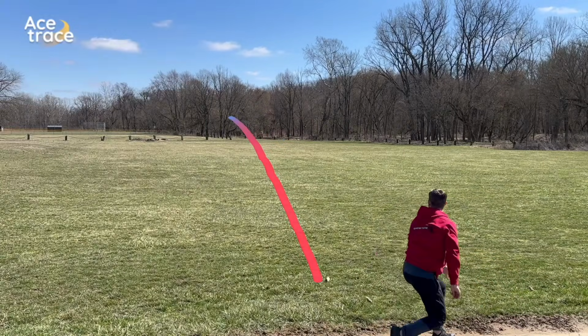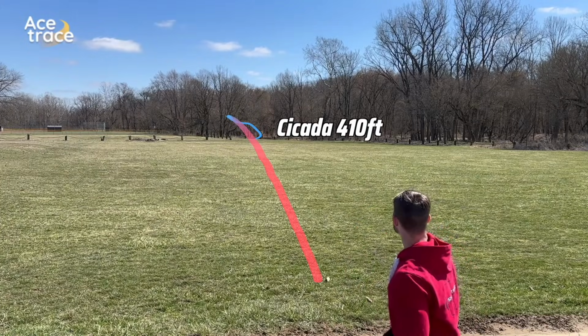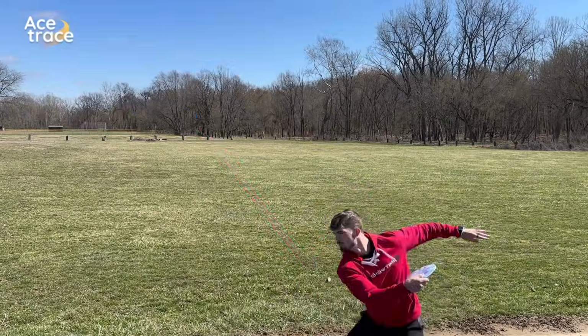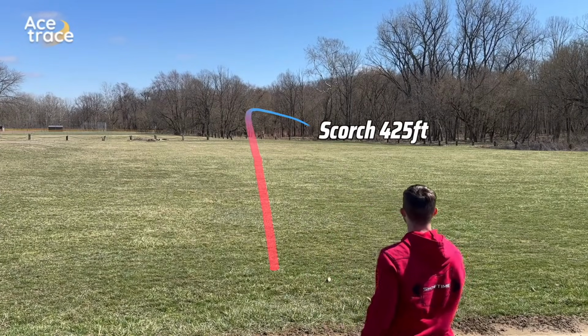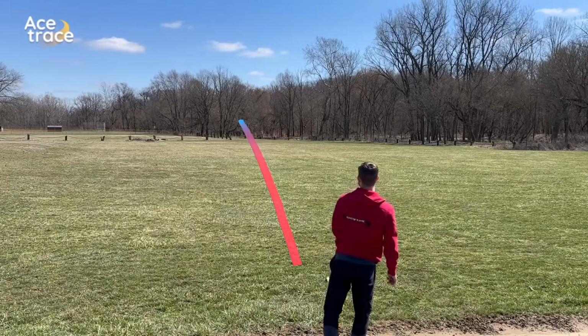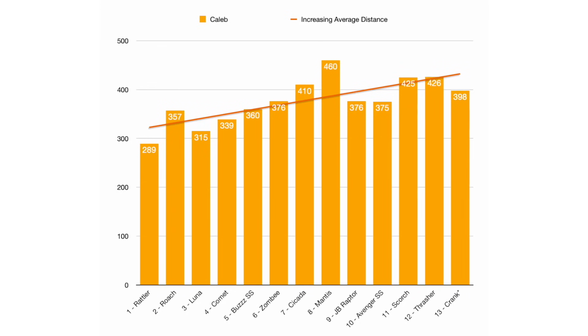But this is where we start to see things sort of plateau and bounce around a little bit. The Cicada put in 410, the Jawbreaker Raptor 376, the Avenger SS 375, the Crank 398, which left these 3 shots as Caleb's best distances, with the Scorch at 425, the Thrasher at 426, and surprisingly, the Mantis as his best distance at 460. Caleb put up some excellent numbers here. His distance is peaking in the fairway drivers rather than distance drivers, which is a bit surprising.